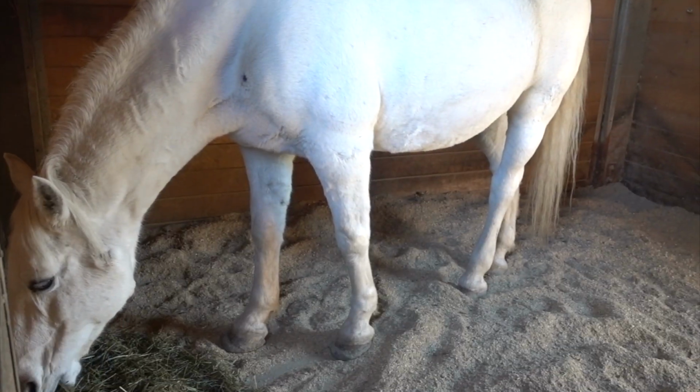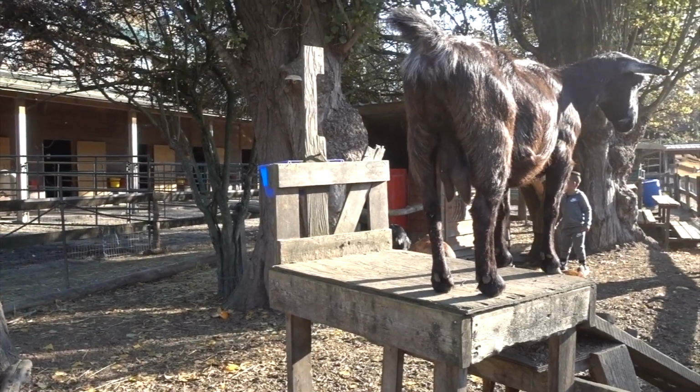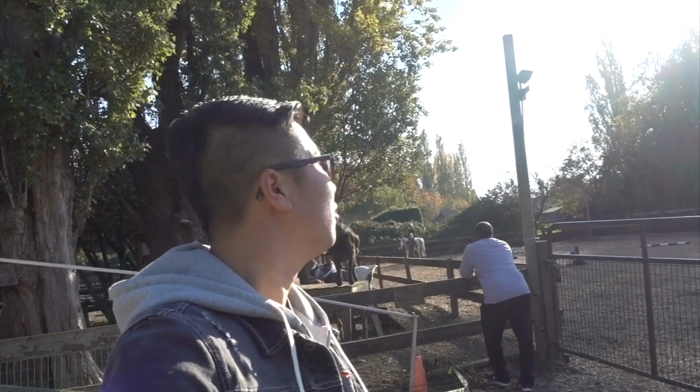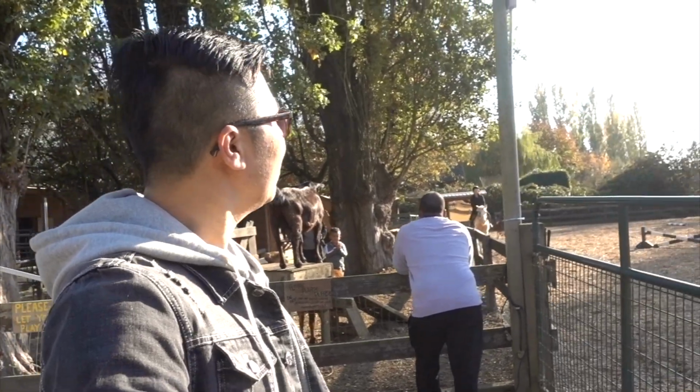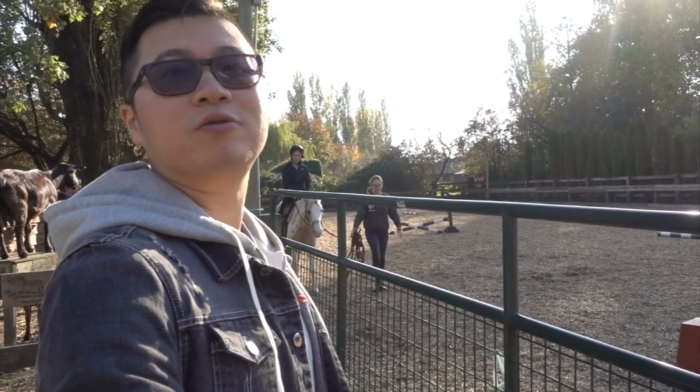Here you see it, it's a lot of pumpkins. This farm actually has quite a few animals. They have horses, goats, and free range chickens. It's kind of cool. I don't know if you guys are able to see it, there is a goat just behind me, right there. And there's also horseback riding right here. I think it's an equestrian club.